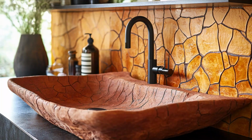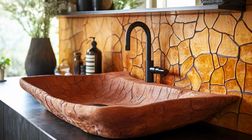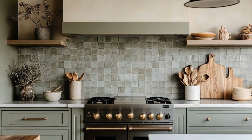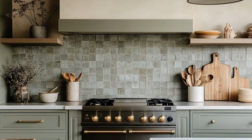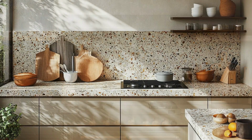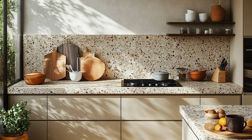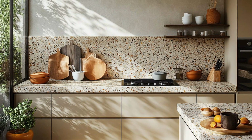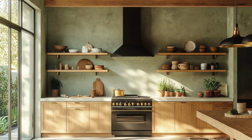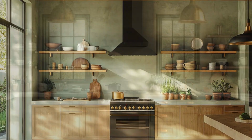The 2025 Farmhouse Kitchen isn't just about shiplap and mason jars. It's a thoughtful fusion of old and new. Picture clean-lined shaker cabinets with hidden, touch-sensitive handles that give a nod to minimalism. The real magic? These cabinets might look vintage, but they're packed with smart features like self-closing hinges and built-in LED lighting. Open shelving remains a staple, but now it's curated with purpose.